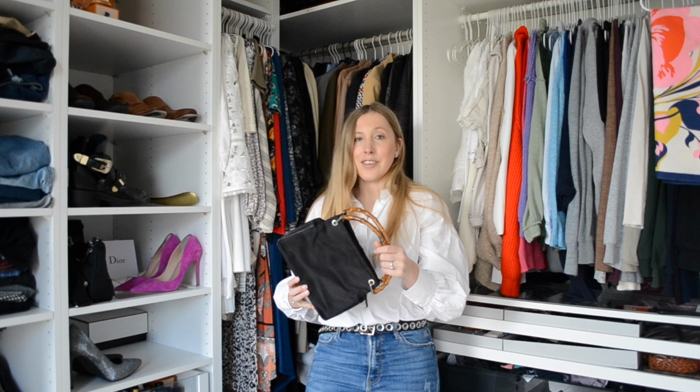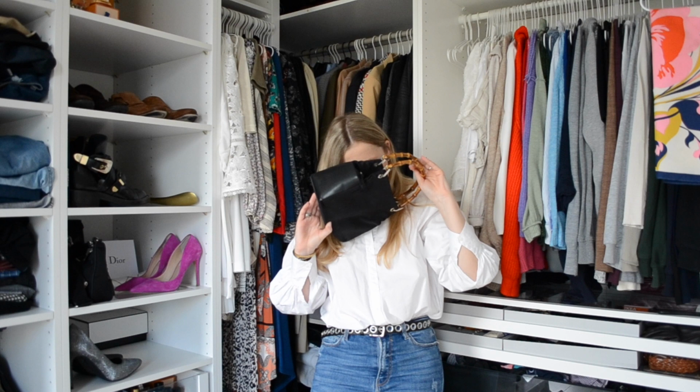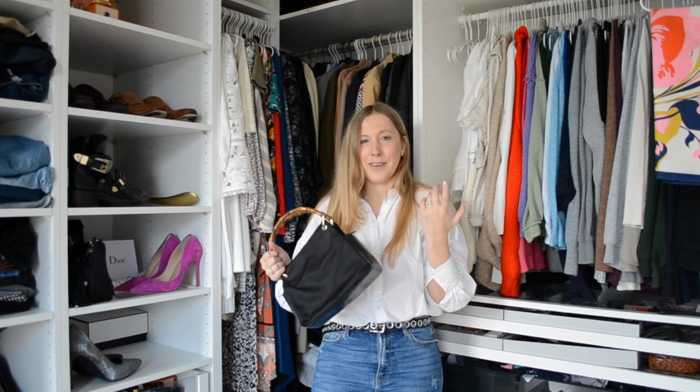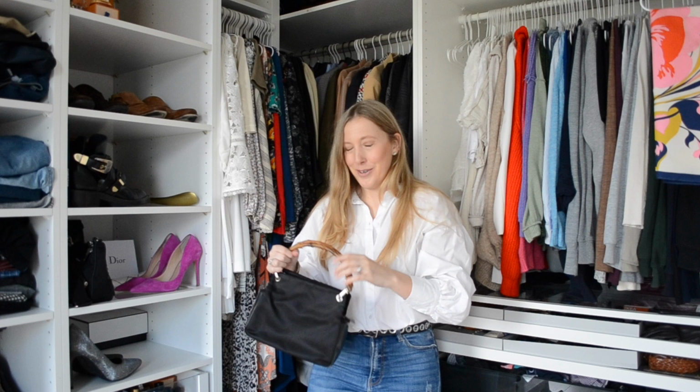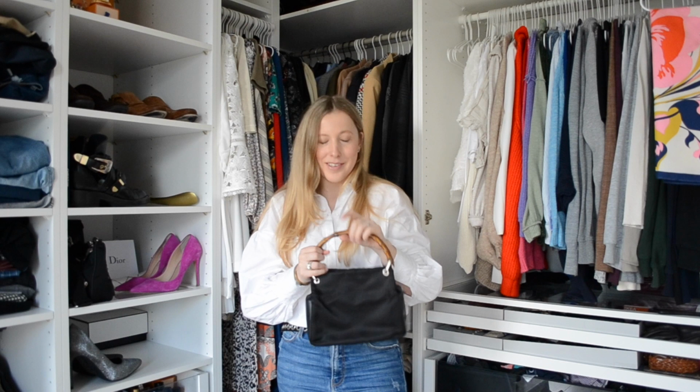So this one needs a little work. It smells a little bit like vintage. When you walk into a vintage store, there's a certain smell. Well, this bag smells 10 times that. It's not awful, but it's not really nice. So I'm going to clean it. The leather needs some work, so I'm going to do that as well. So this baby needs some love, but I really want to do that because I think it will be a really nice summer bag.